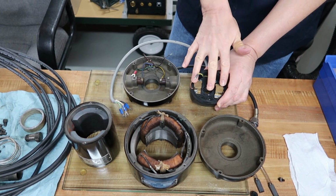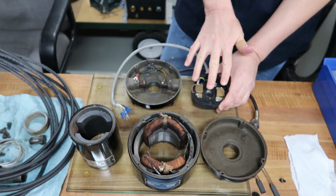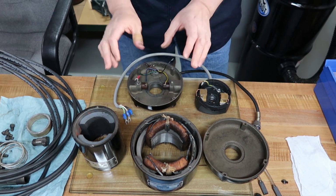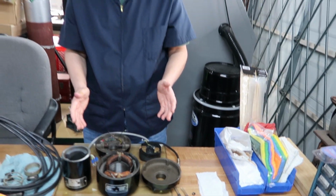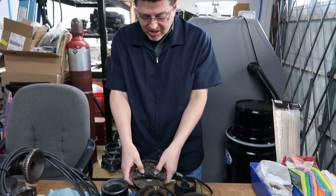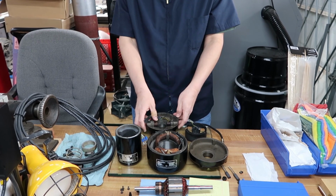And that's what confused me. Just out of habit, I ordered 3-conductor cord, and I really need the 5-conductor cord. There's no way around it. I could rig this up and wire it temporarily, but as you can see, I have to actually solder the connections onto the brushes, and I'd rather do it right.